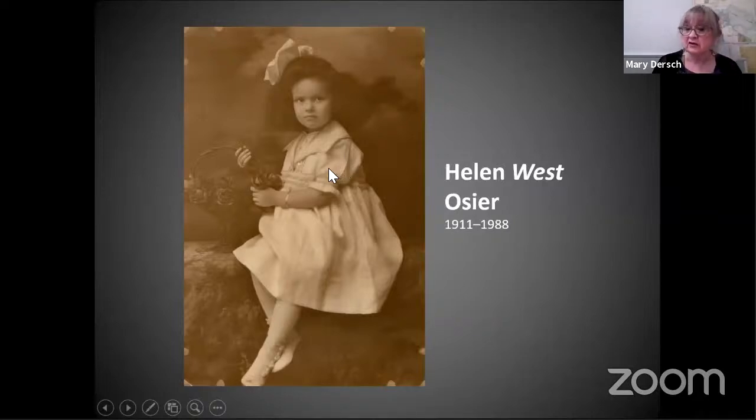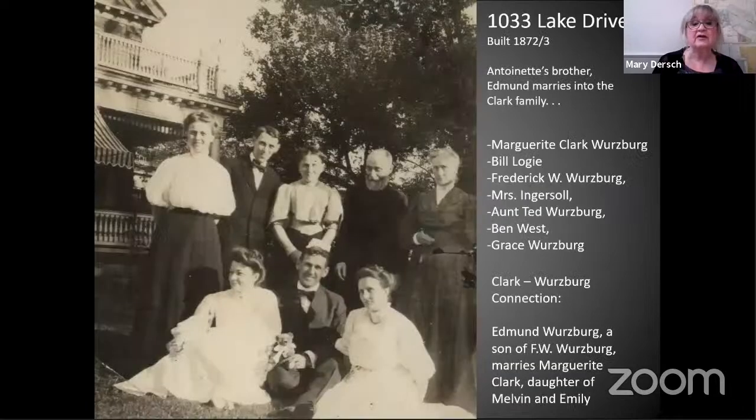Helen, the granddaughter of Ben E. West, eventually was given the old house, Dulac's house. She did get that, it was left to her. Here's a picture of Wurzburg and his children out in front of the Clark home. So there's a connection there.